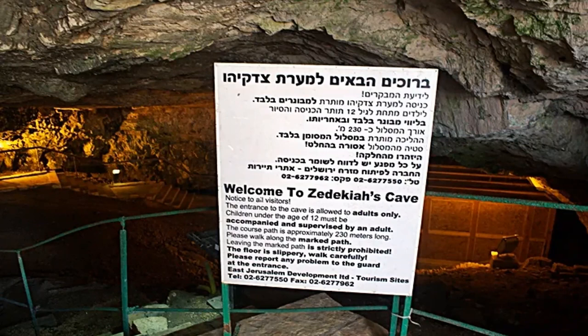You've probably read enough Dan Brown books and other things to get the storyline. But the bottom line is they're either looking for the Ark of the Covenant or any vestige of the temple period, which is probably long gone. But Zedekiah's cavern was probably where Zedekiah escaped the Babylonian army that was completely encircled around the old city of Jerusalem. Babylonians had completely encircled. There was no way out. Zedekiah was in a heap of trouble because he didn't surrender.